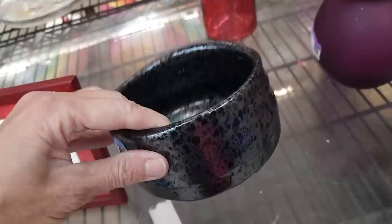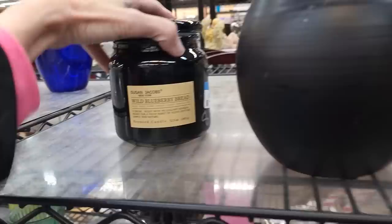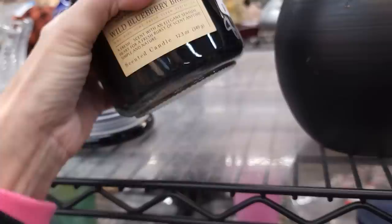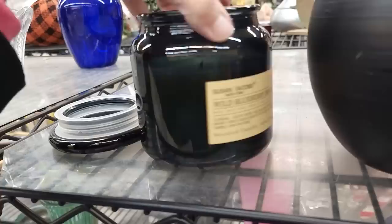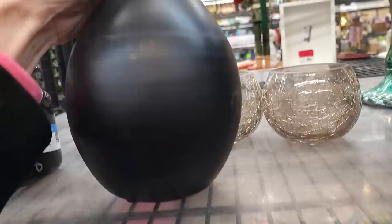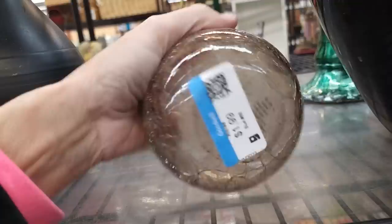And then up here, wild blueberry bread. Now, I don't do candles, but I do enjoy sniffing a candle. If I can. There we go. Let's get it open. Can you smell that? Oh, that smells really good. I'm looking to see if it's a soy candle. I'm very, very particular about candles when I do burn them, like at the store. If I was to burn a candle, I'd want it to be a soy because I don't want any toxic stuff going into the air. But that smelled really good, but it doesn't say it's soy. These came from Hobby Lobby.